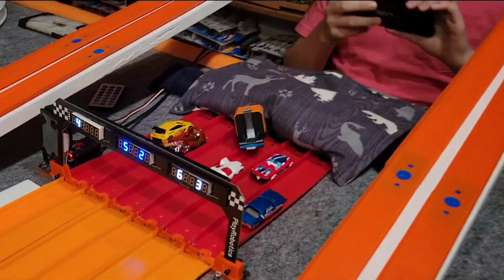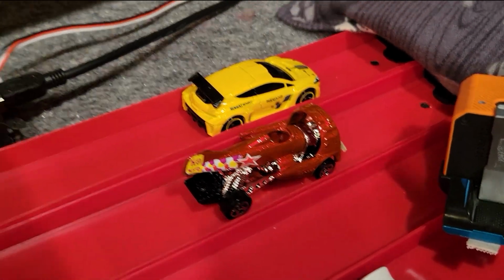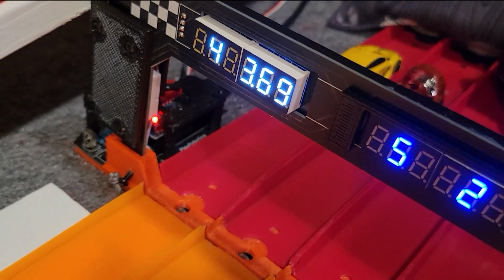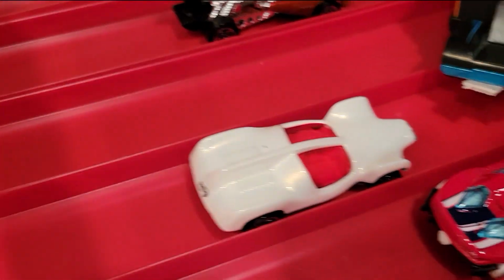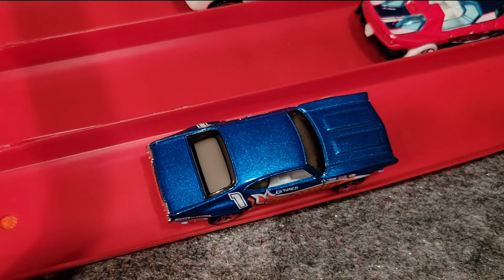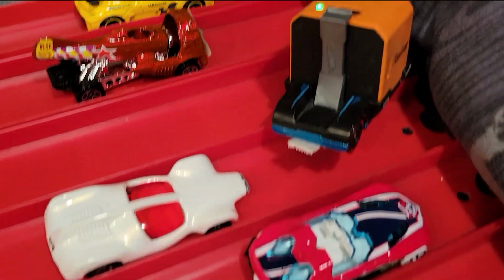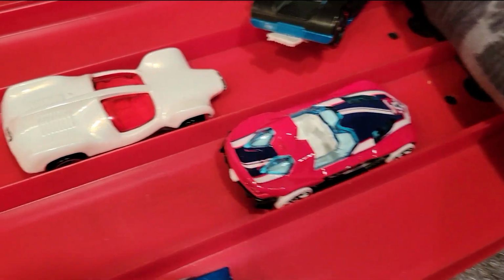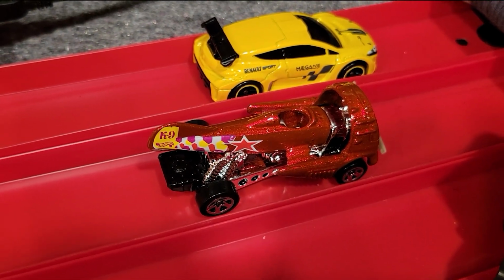Okay, that was a huge surprise. We had Dogfighter take that one. Did not see that coming. Time of 3.69, not too bad. Yeah, I thought the Speed Machine was going to take it. It came in second. Third place was the Olds 442. Fourth place was the McCain Trophy. Looks like Runcan came in fifth. And sixth was You're So Fast. Okay, Dogfighter, surprisingly, is moving on to the next round.